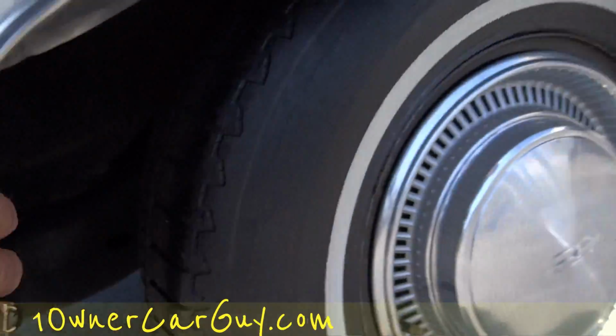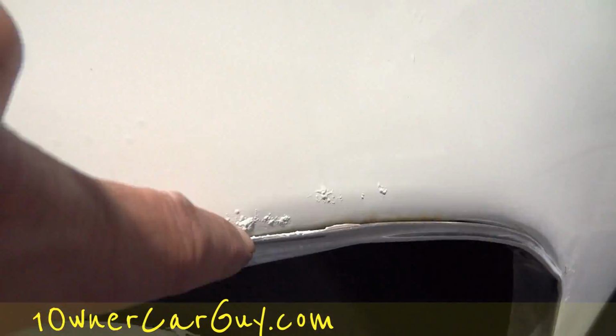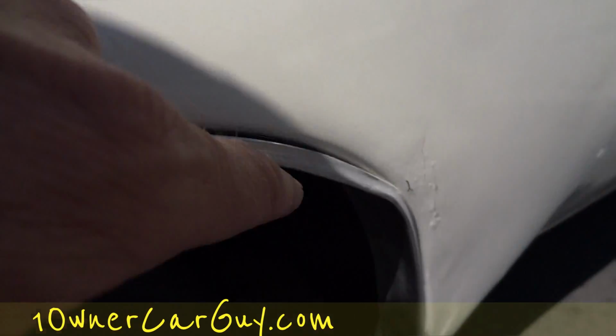Little bubble starting right there. Nice and solid. A lot of metal in there. It's not to say there wasn't something repaired at some point, but a lot of metal in there and little bubbles starting right there, and a little bit right here. So there's definitely a little filler in here and a crack on that part.